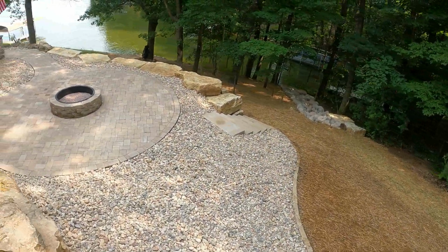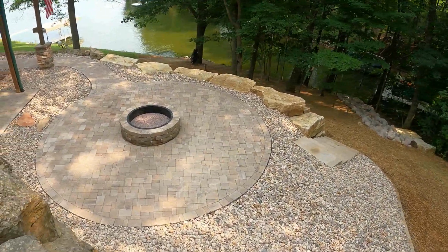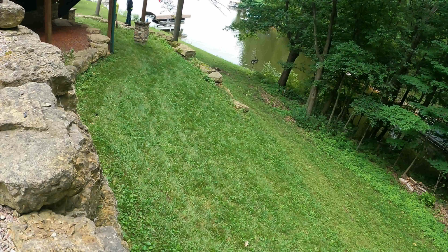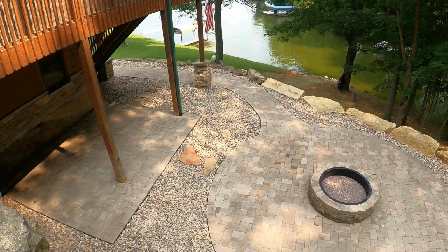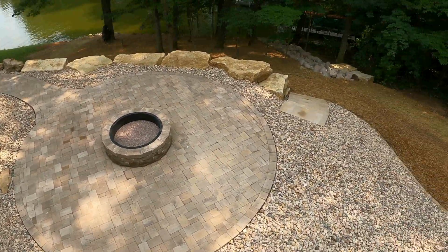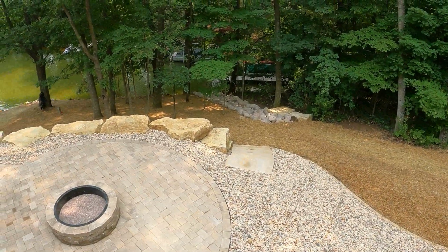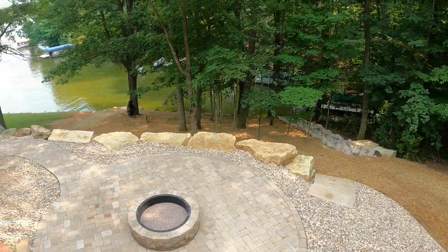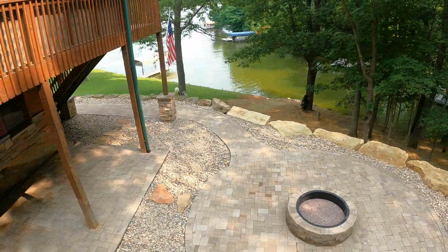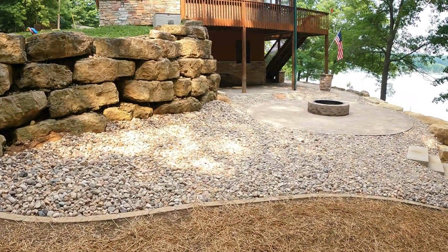Now look at this. This is the finished product. Isn't this amazing? I'm going to show you a before quick. See, now look at that. That's unusable space. You really can't use it. You can walk on it, but now you got a fire pit, a patio, a storage area, you could use almost anything in 12 by 15. You got steps going down there. What we did here was amazing. It completely changed this property and what you could use and what you can do.